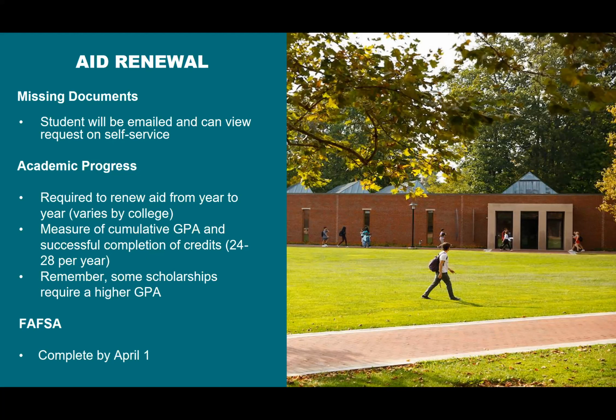But academic progress is twofold. It's a measure of a cumulative GPA. So that cumulative GPA is around a 2.0 for each academic year. Again, that's a minimum requirement. Some academic awards have a higher requirement of a 3.0 or a 3.25. So it's really up to the student to know that they don't only have to meet that minimum, but they should also meet that higher GPA threshold if they have one of those academic or talent awards that requires it.